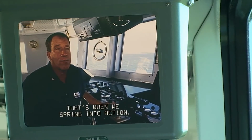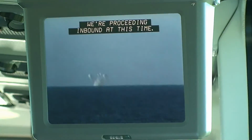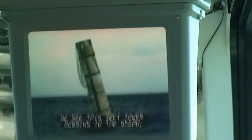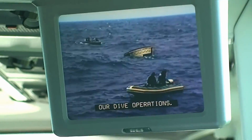And that's when we spring into action. Impact. We're proceeding inbound at this time. I watched the nozzle extensions deploy. Let's go in. We see this 30-foot tower bobbing in the ocean. About 30 foot of it is above the water. About 100 foot is below, under the parachute. We secure it on deck, and then we're ready to start our dive operation.